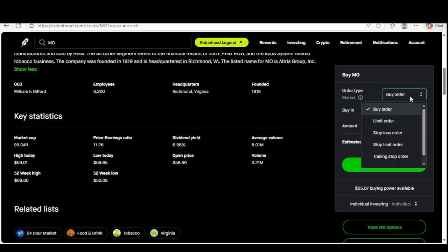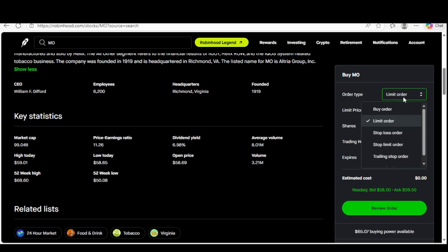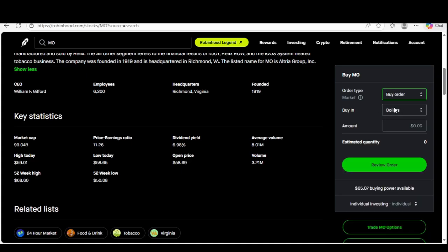I'm going to make this video as simple as possible, so I'm not going to go through every single thing right now. I'm just going to go through two types. We're going to have a buy order, which Robinhood suggests. If you want, you can just leave that right here. The next one is a limit order. The limit order just tells you the exact amount that you want to pay for this. But again, we're going to leave buy order for now. We're going to go back to limit order as these videos progress.